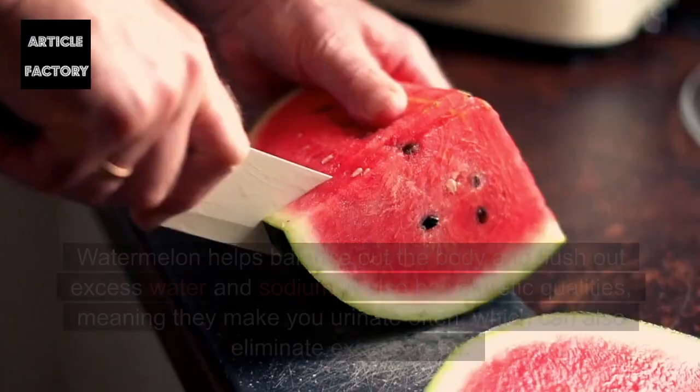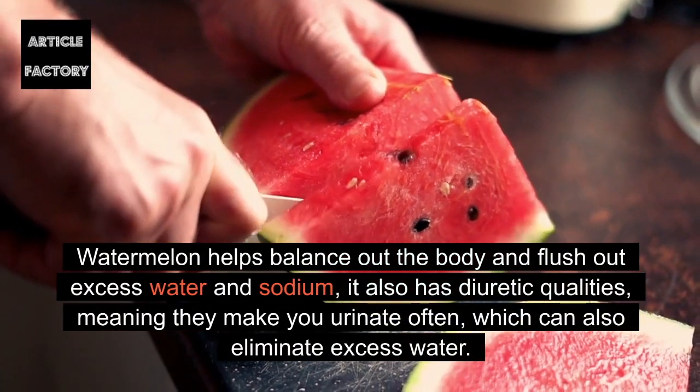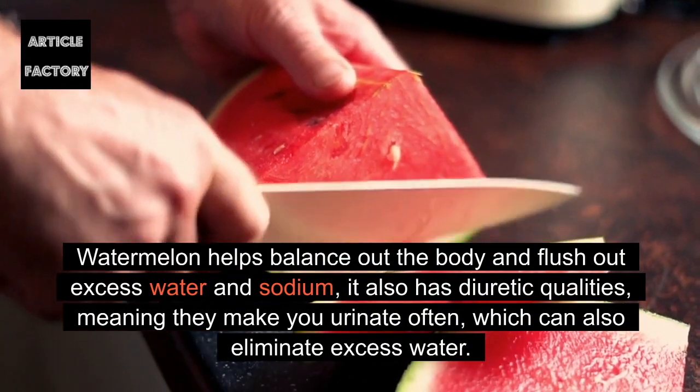Watermelon. Watermelon helps balance out the body and flush out excess water and sodium. It also has diuretic qualities, meaning they make you urinate often, which can also eliminate excess water.